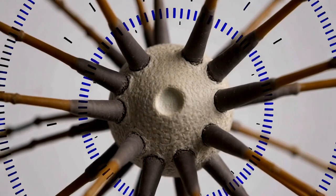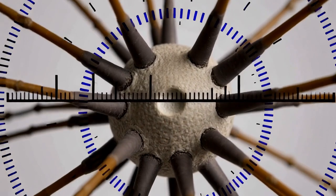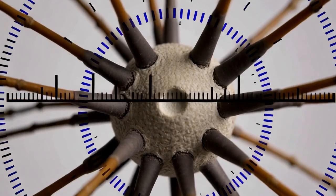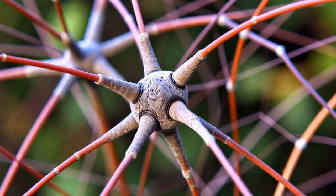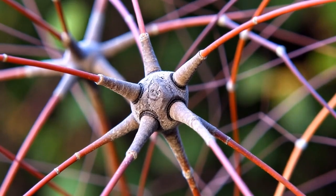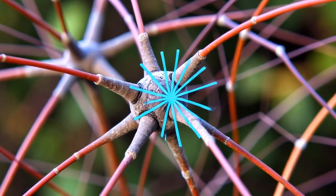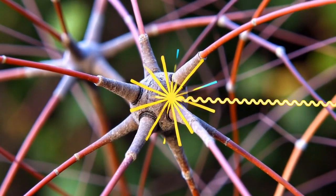Now the cell body, also called the soma, acts like a tiny decision center. It constantly measures: are all these whispers strong enough together to send a real message down the axon? There's a special spot where the axon starts, the axon hillock. Think of it as the trigger zone. If the combined signal is big enough here, the neuron fires one clear all-or-none pulse.